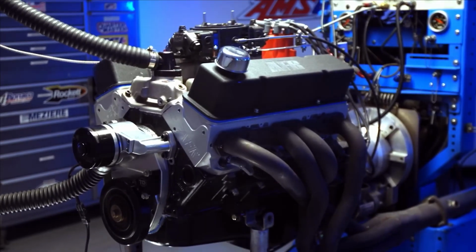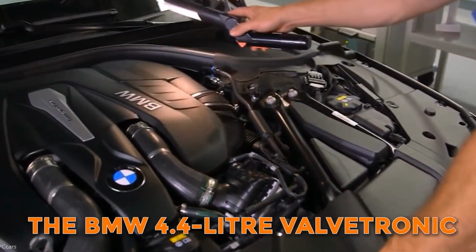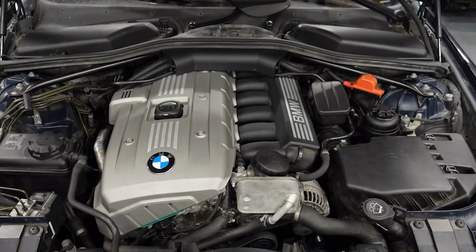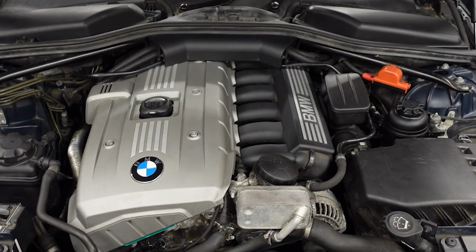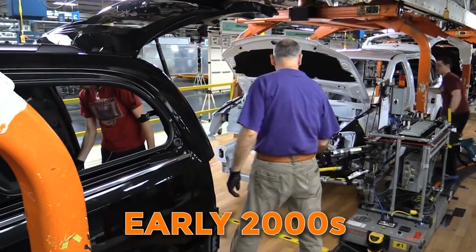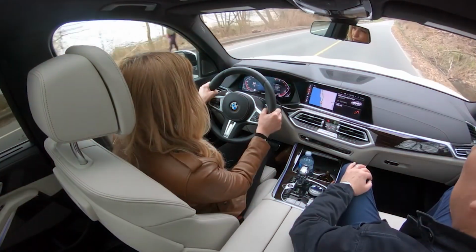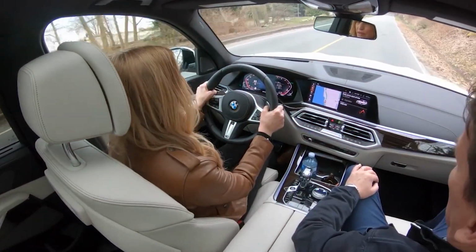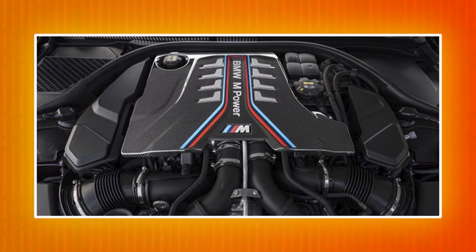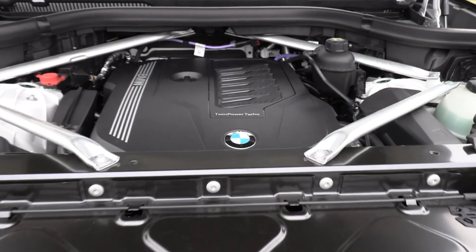Next up, we'll be looking at a comparatively higher performance engine, the BMW 4.4 liter Valvetronic. Whenever something has the word tronic in it, you just know it's engineered by some of the world's greatest. Since the early 2000s, the BMW 7 Series and X5 have probably been the most luxurious driving experiences ever. The twin turbocharged V8 engine produces between 400 and 600 horsepower, depending on the model and tuning.